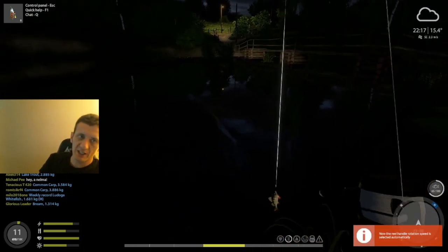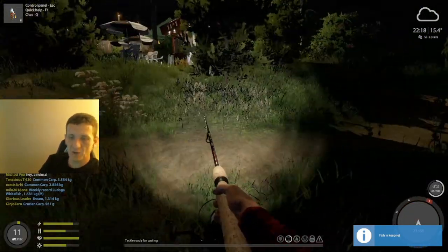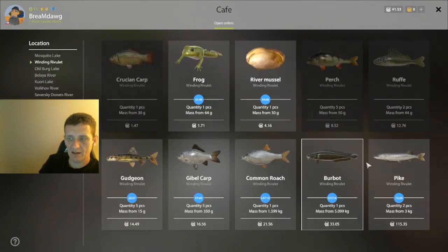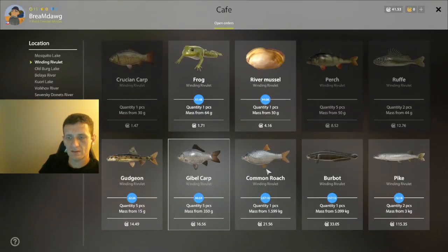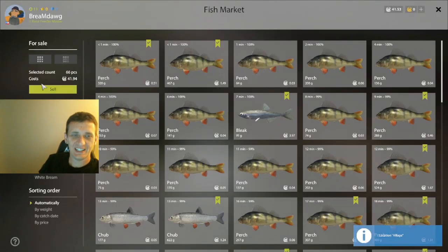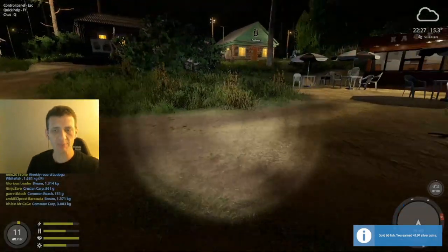This ended up being pretty good. If you're low level and want to spin fish, you could do a lot worse than this spot if you haven't unlocked Belaya yet, right? Let's make sure Cafe hasn't changed. Nah, nothing really. That pike order, though. All right, 41 more silver. So back up to 83 on our way to saving up again.